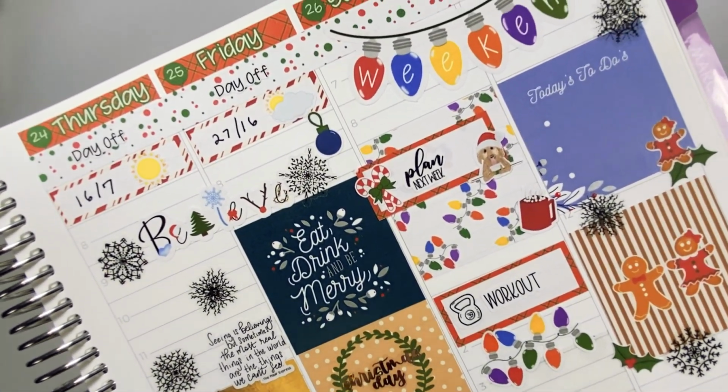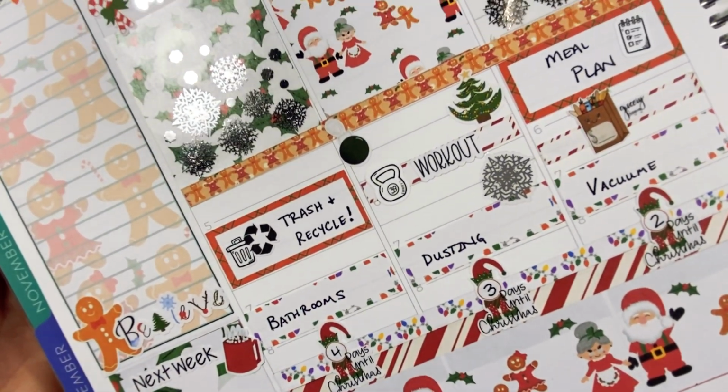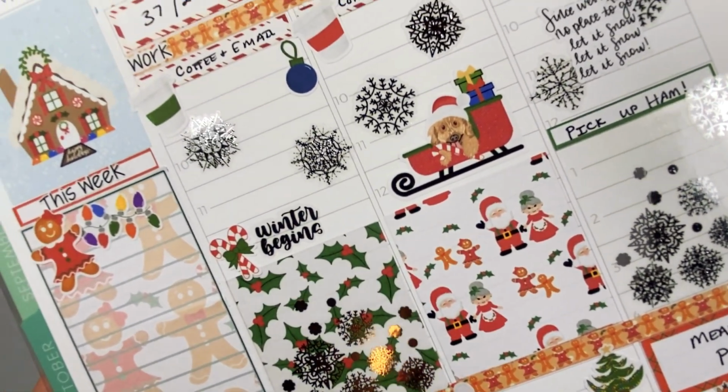At first I was like, well, I just want to put snow on the first day of winter and on the day that it's supposed to snow. And then I'm like, no, we're just going for it. So, oh my gosh, I am so excited for Christmas.